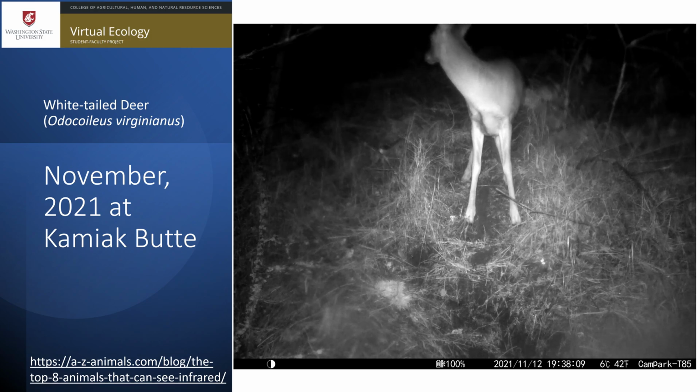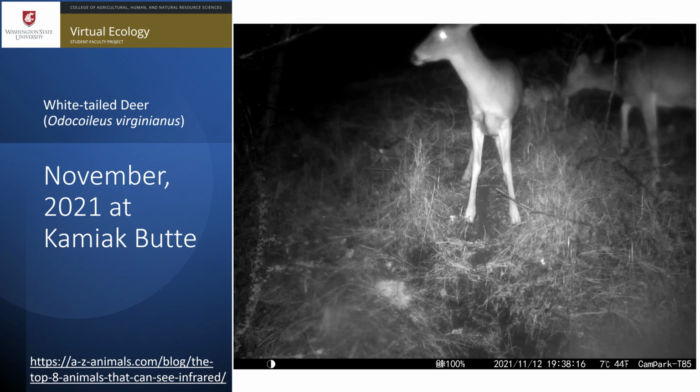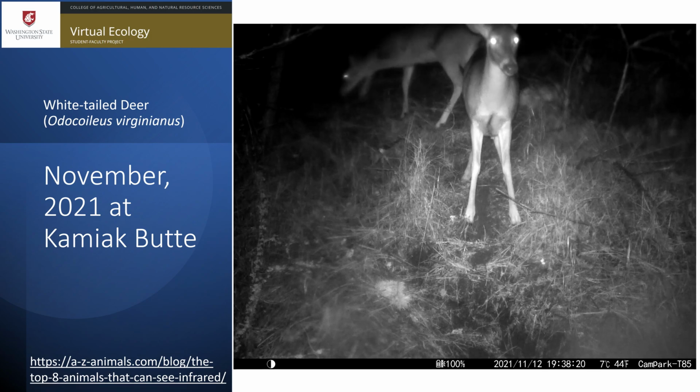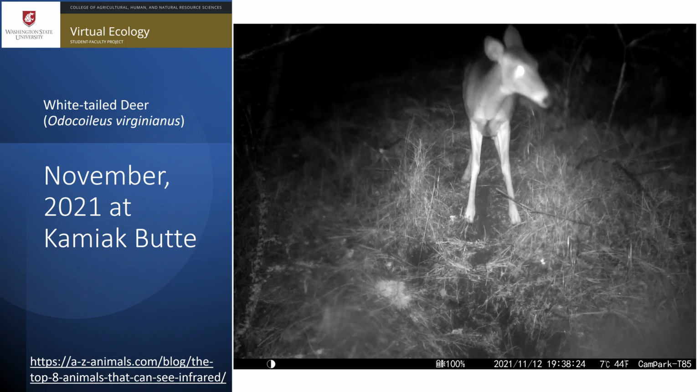It is most interesting to see the apparent glow of her eyes as illuminated by this camera's sensor. They all have this effect: deer, coyote, moose, and owls. I can see them from far away only at night as the infrared receiver is activated.